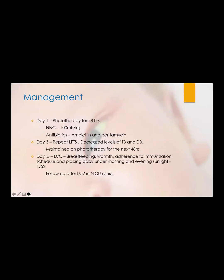On day 1, we placed the baby under phototherapy for 48 hours. We also gave neonatal fluid. Yes, it is true the baby was breastfeeding, but because of the fluid loss which occurs under the phototherapy machine, we also added this so that we compensate for that fluid loss by latent heat of vaporization. That's why we gave it at 100 mils per kilogram.